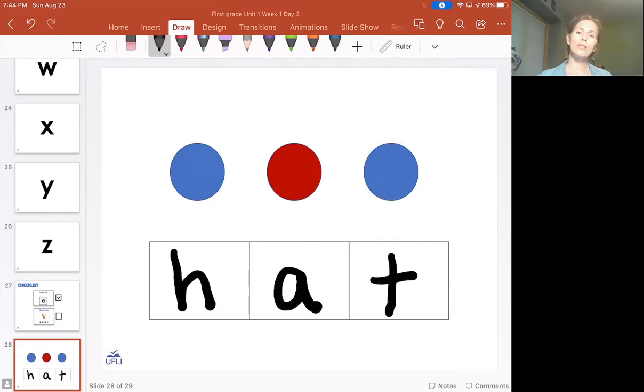So think about it, my first grade friends. When you are trying to write a word, I want you to say it really slowly and think about the sounds that you hear and then start writing those sounds down on your paper. That's going to help with your spelling. So blend those sounds together and then you start segmenting or breaking those apart and you can write. So as you are writing today, don't forget, say it slowly, think about and hear those sounds and write them down.